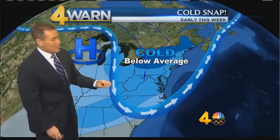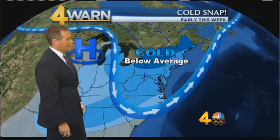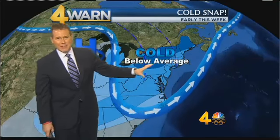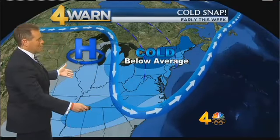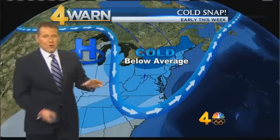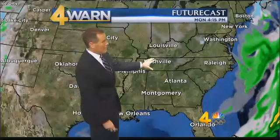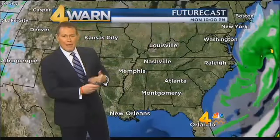The coldest of this cold snap is actually off to our northeast. They're going to be seeing some sub-zero readings here in the northeastern U.S. So at least that is missing us, but a wide area of below average temperatures for today and again for tomorrow. The coldest night is going to be tonight into early tomorrow morning because eventually we're going to get rid of the clouds. That's going to happen gradually this afternoon. We will finish clearing out this evening.